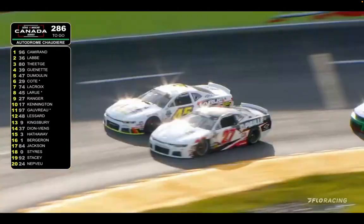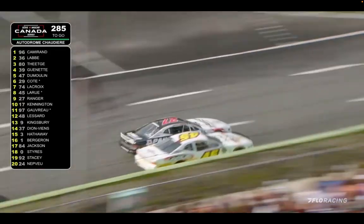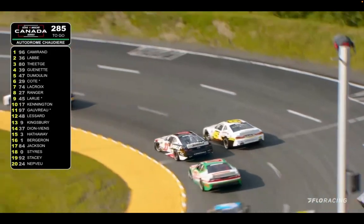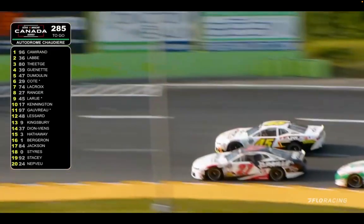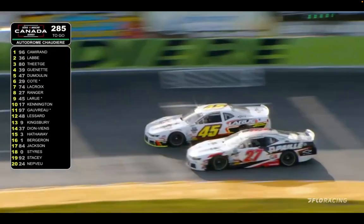Ranger was all smiles earlier today. He has good equipment. He had a good race car at CTMP in round number 1. He's got a good race car here, and he's like a kid in a candy store. You give him something he can work with, Andrew Ranger is going to give you results.